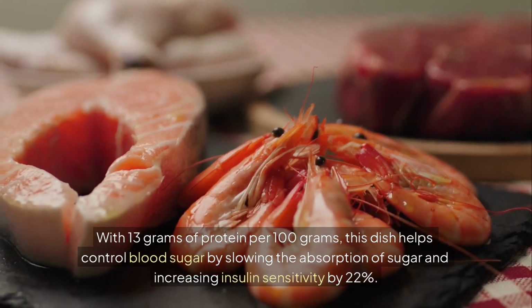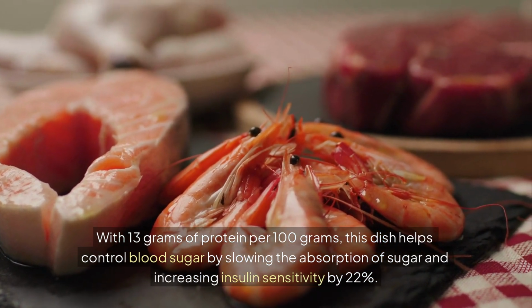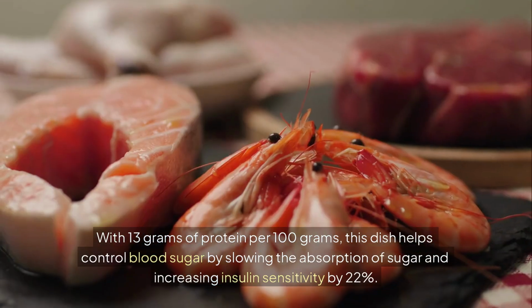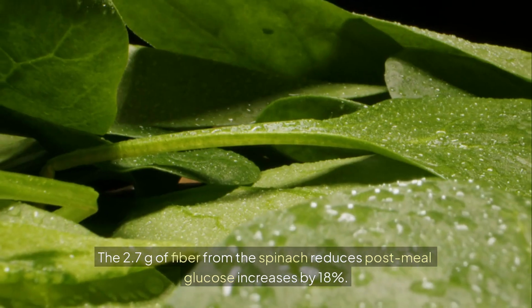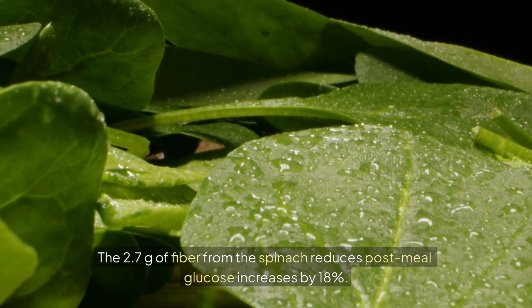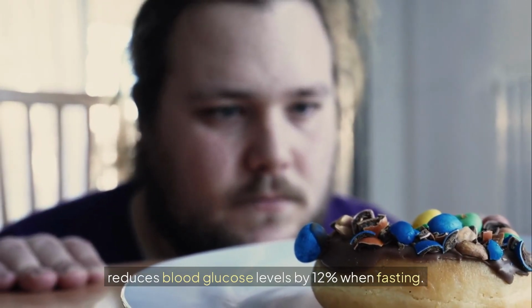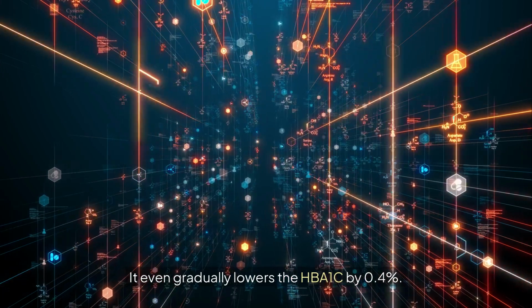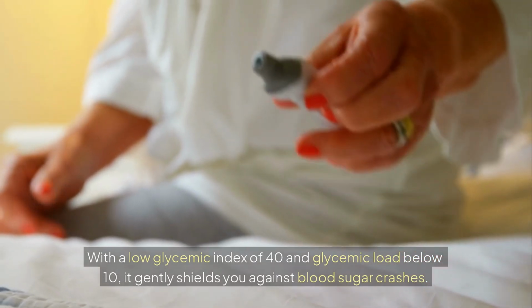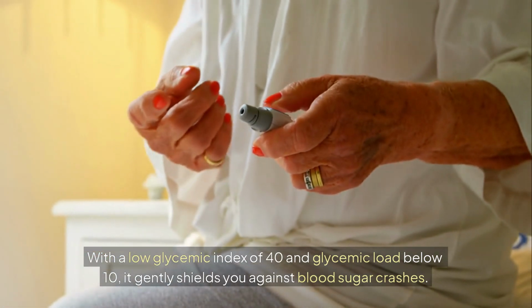With 13 grams of protein per 100 grams, this dish helps control blood sugar by slowing the absorption of sugar and increasing insulin sensitivity by 22%. The 2.7 grams of fiber from the spinach reduces post-meal glucose increases by 18%, reduces blood glucose levels by 12% when fasting. It even gradually lowers the HbA1c by 0.4%. With a low glycemic index of 40 and glycemic load below 10, it gently shields you against blood sugar crashes.